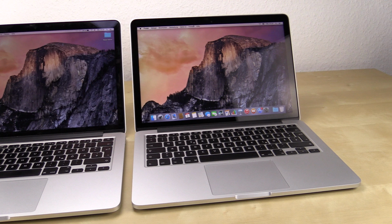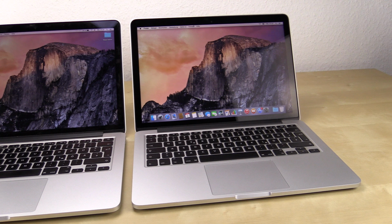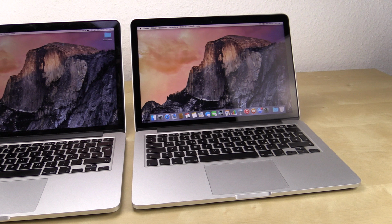The direct export without editing of this video took 2 minutes 44 on the 2013 MacBook, and it just took 1 minute 51 on the new 2015 MacBook. I also did a test with some video editing on that file, like adding effects, changing the white balance, etc. The export took 15 minutes 22 on my 2013 MacBook and just 6 minutes 11 on the 2015 MacBook. I think with these results you can do much more than with a benchmark result.